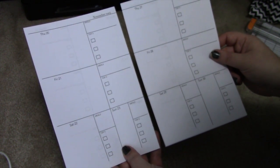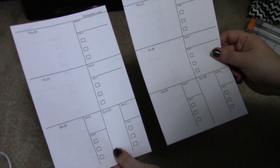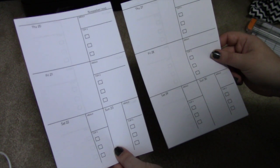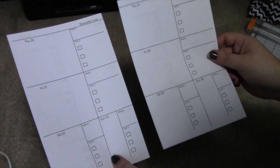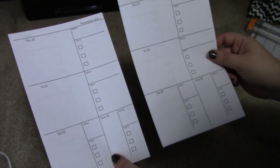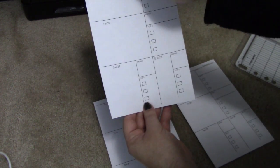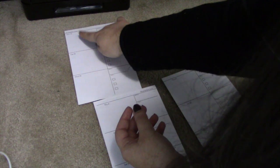So, as you can see here, or maybe you can't, I'll just try to illustrate for you. In this hand, the date starts with November 2014, Thursday the 20th. And in this hand, I've got November 2014, Thursday the 27th. So clearly, the 20th is the earlier date. So what I do is I will take the page that has the 20th, 21st, 22nd, 23rd, and I will take it and I will flip it and put it downward. So the Monday is showing.